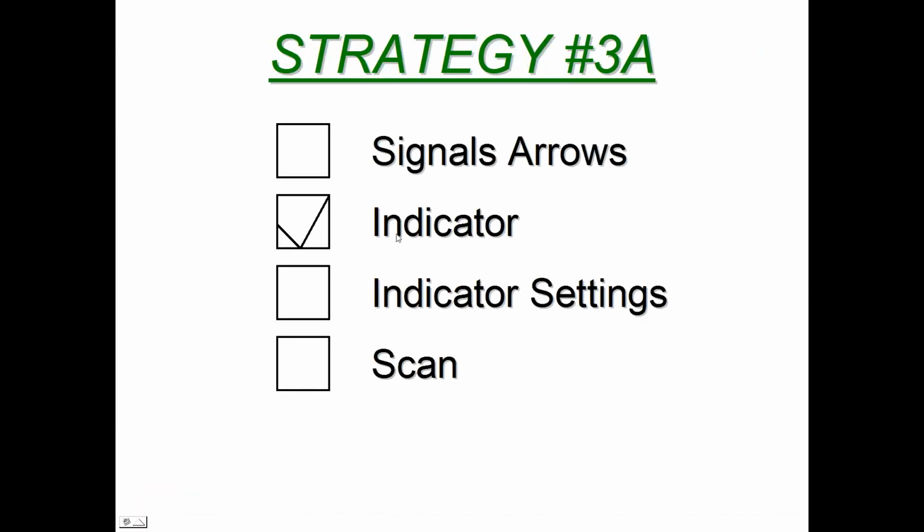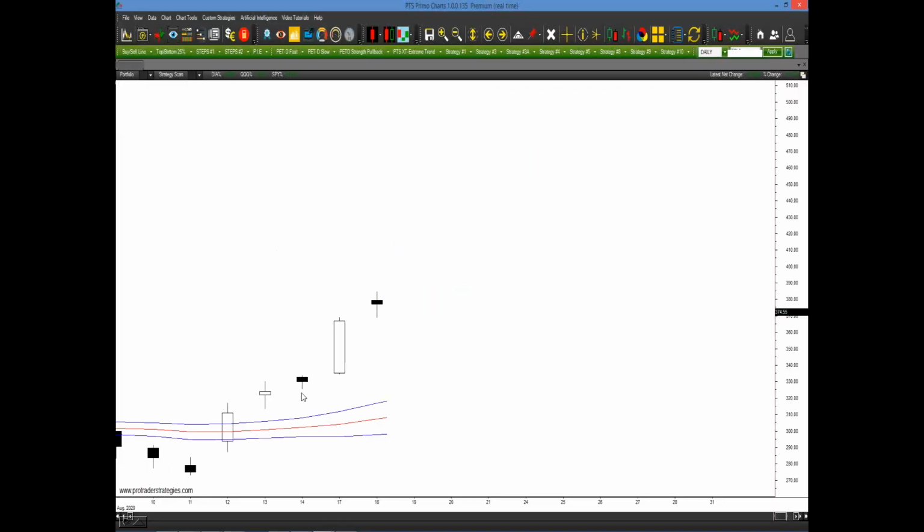Now, the first thing we want to do is click on strategy 3A, okay? In the drop-down menu, we'll click on indicator, which is the pre-formatted Bollinger Band setting. And as you can see, price is above. So what is this telling us? This is telling us that the overall trend is actually up. So we don't want to sell anything. Sure, we may have a couple of days sell-off, but that's okay. We don't want to look at this in terms of a shorting opportunity. We're actually looking for buying opportunities. Why? Because we're above the highest Bollinger Band setting.